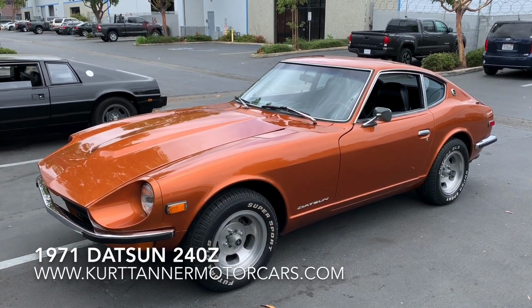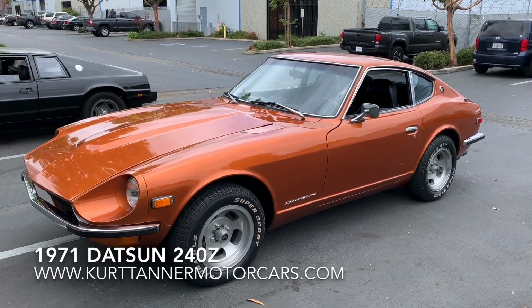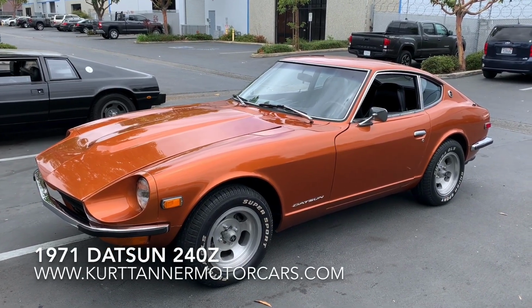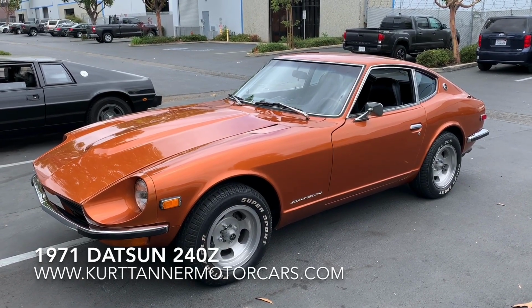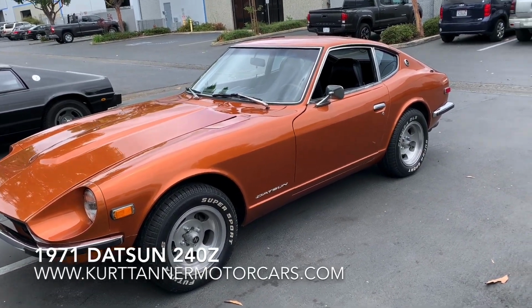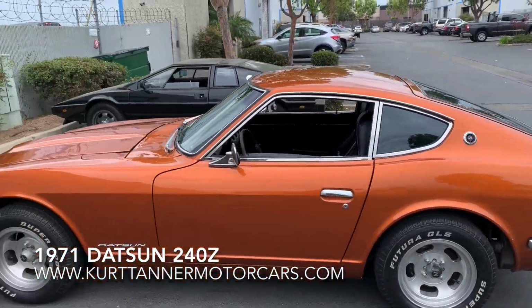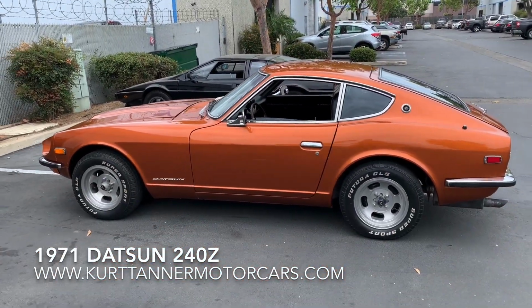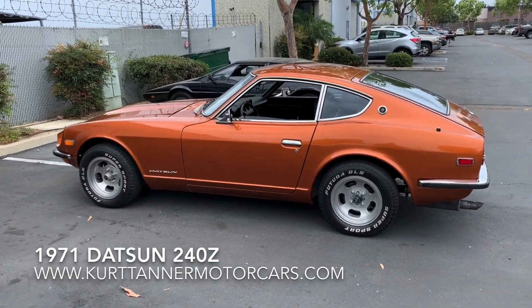So it's an early '71 Datsun 240Z. Very good driver condition. Could use a couple small knickknacks to the interior, but you can go and have fun with this car. It's so much fun to just push around town and run it through the paces.